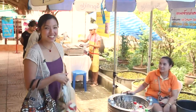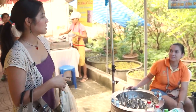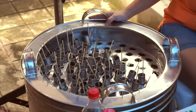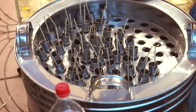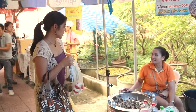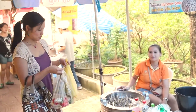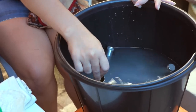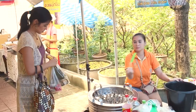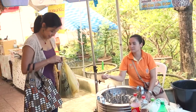So I used to have this when I was in elementary school. It's basically popsicles. When I was little, a long time ago, it was 1 baht each, and now it is 4 baht. It's a 400% increase in price. So they're basically made of soda, Coke, Fanta, Sprite, all sorts of things. And the system needs no electricity to run.